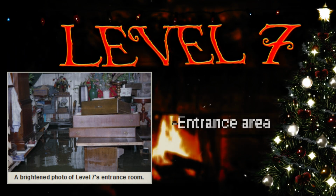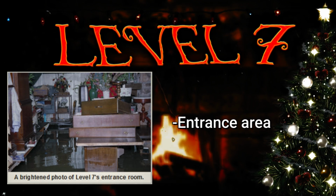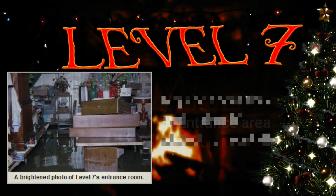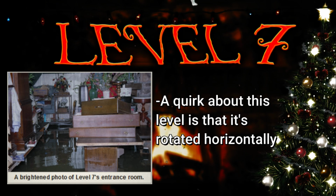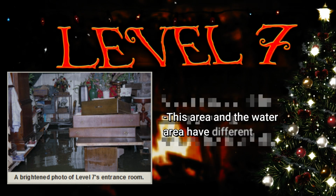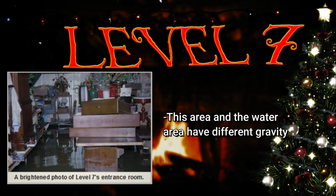This is the only known entrance to level 7, and it's a fully furnished room with a bookcase, a coffee table, and a lone chair, and one single ceiling light. A quirk about this level and this room is that it's actually rotated horizontally, but the gravity keeps your feet on the floor somehow. It's also important to note that this entrance area and the main area have different gravitational pulls, so the gravity works different in this area than it does when you're in the water.